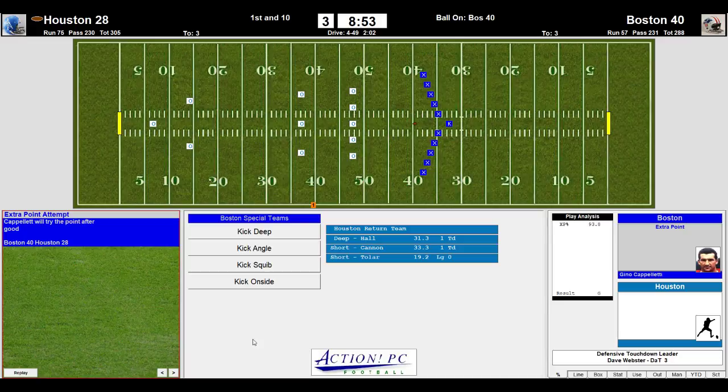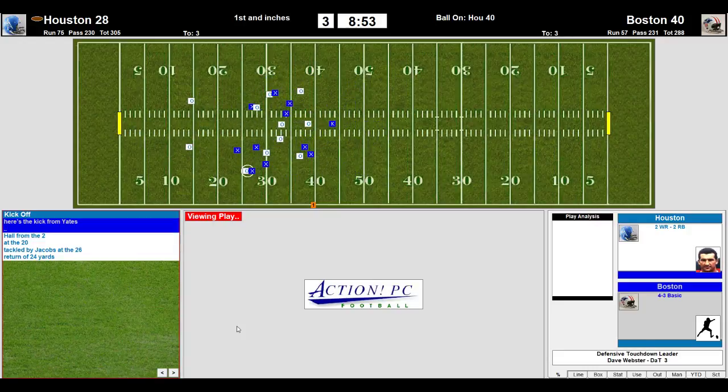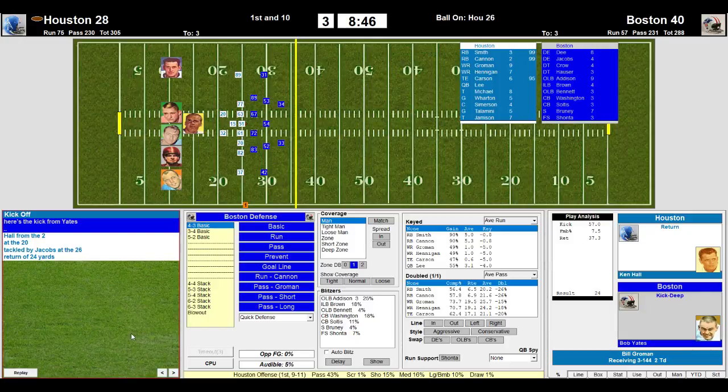Cappelletti back out to kick deep. Here's the kickoff. Here comes Houston on the return, past the 20, and stopped around the 27. Hall with a return of 24, brought down by Jacobs. And Houston will start 1st and 10 on the 26. Again, the backup quarterback, Jackie Lee's in the game. George Blander was knocked out of the game and knocked out for the year. He will not play in the championship game next week, which I'll just sim against the Houston Texans.